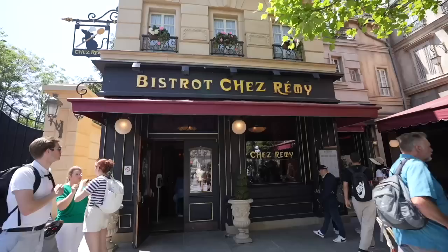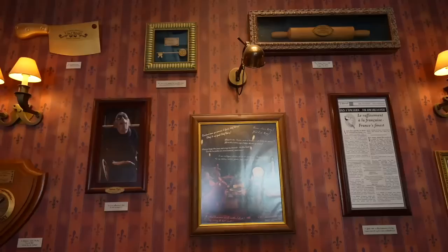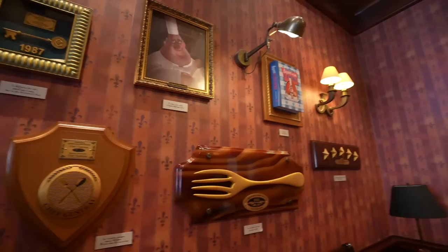But I'm gonna walk in and see if they have any walk-ups. I'm not gonna lie though, it seems very, very crowded in here. These props are so fun. Just adds a whole nother texture to the movie.